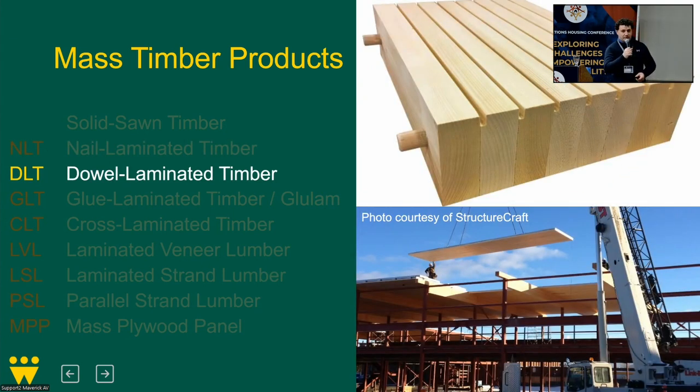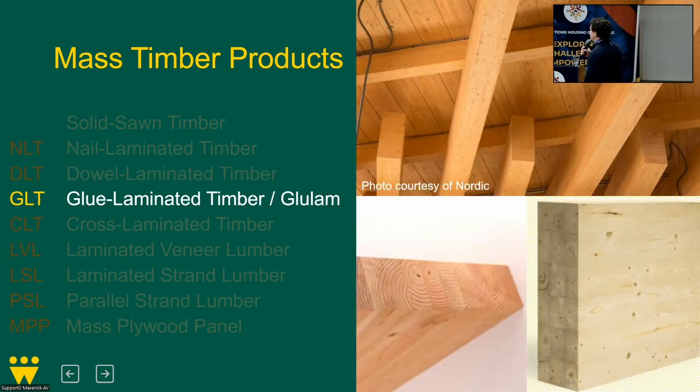Dowel laminated timber, so DLT. This is getting popular. It's coming from Western Canada, but we'll see if there's some suppliers that pop up using DLT. So instead of using all of those nails, what they're doing is they're putting the 2x material all together, and then they're drilling it, and they're putting a hardwood dowel in there to help fasten it. So you can see in the picture in the bottom right, there's some of these larger panels being lifted and put up into place. So this is great for rec centers, community centers, schools.